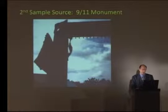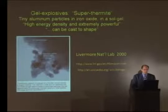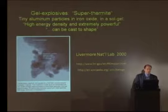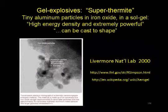Let's take a look at what else Dr. Jones found in the slag from the end of this memorial at Clarkson University. He performs his X-ray fluorescence on this small piece of slag and finds, once again, iron, sulfur, potassium, manganese, calcium. Sol-gel explosives are a super thermite, tiny aluminum particles in iron oxide in this sol gel. They can be cast into shape.